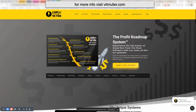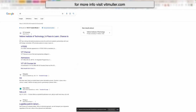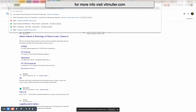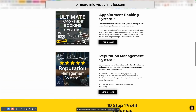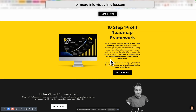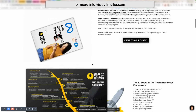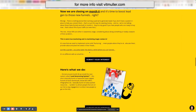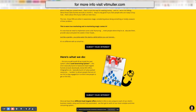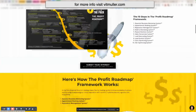Now you can find out more information about the profit roadmap specifically by going to vitmuller.com. Let me just go to the right side. Vitmuller.com, click on GHL snapshots, and then scroll down to the 10-step profit roadmap framework, click on that learn more button, and you can learn how it works, what's the logic behind it, what are the modules, and make an informed decision whether this is the right approach that you want to take for your agency. But this is the approach that I take at my agency, and it works really well.